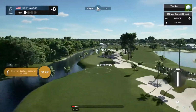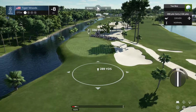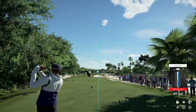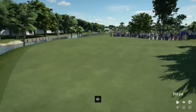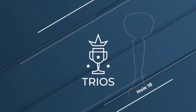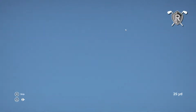How much do you trust your swing? Go for it, and only 327. Lay up. Bunkers right, water left. What a gargantuan tee shot. Got all of that one, using all the power to try and take it deep under par. Absolutely sets himself up for an eagle on this hole. Time for the 5th shot.